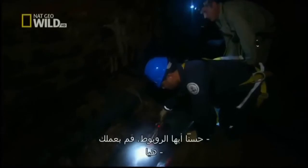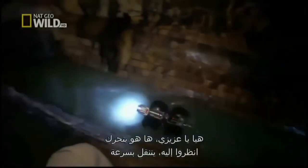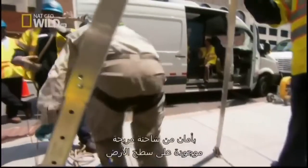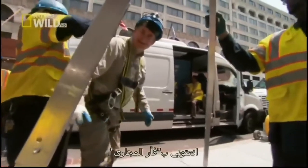Hey, KC, tell him what he left. All right, rover, do your stuff. Go. Go, baby, there it goes. All right, look at it. Man, it's going fast. An extra long tether means they can monitor the video feed from the comfort of a van, safely above ground.